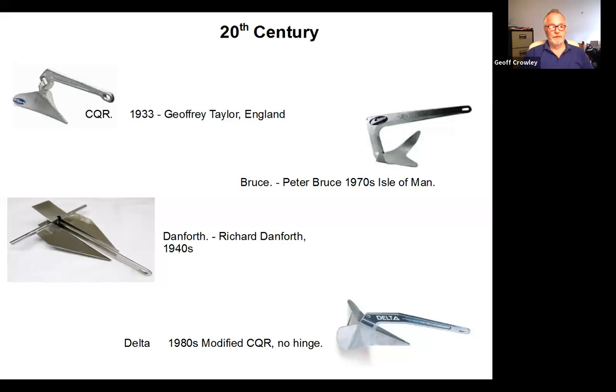But on its side, with that hinge and the angle that was there, the tip of the plough would engage the seabed and the thing would hopefully embed. And this developed a lot more holding power than the previous types of anchors we looked at.